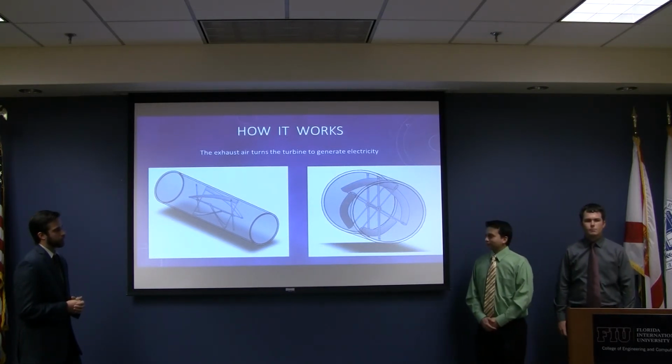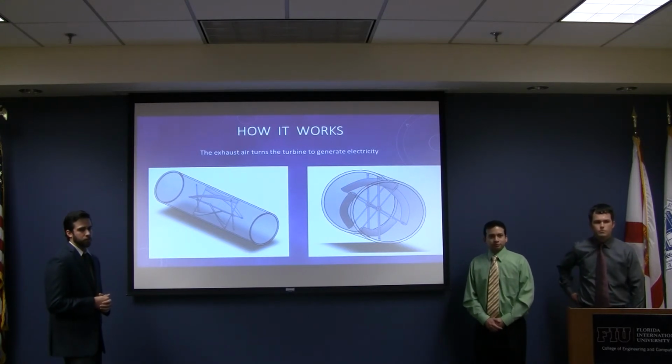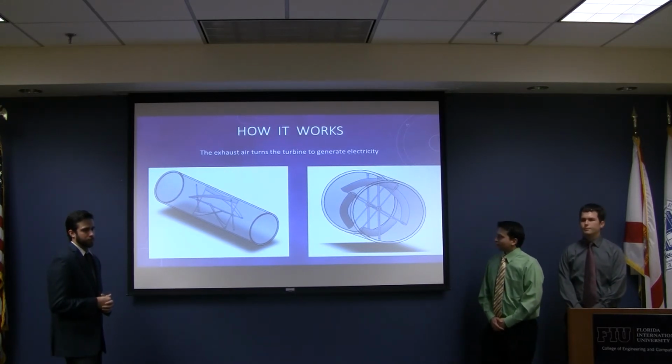So, you could make some kind of a bend in the exhaust pipe, and you could use that bend to tap out and use the extra apparatus to catch the energy and convert it. Does that make sense? Yes, it does.